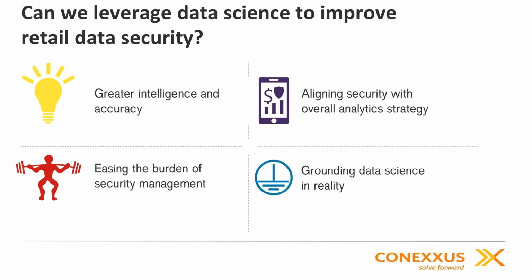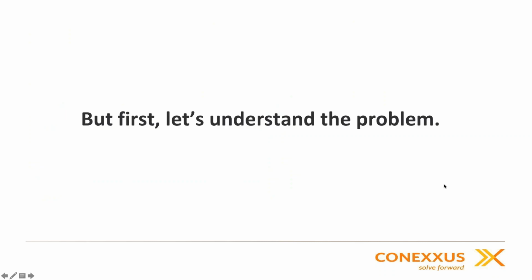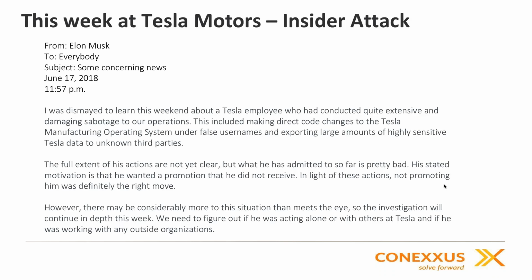And we'll also look into how security can work alongside other analytics programs that your business may be introducing to improve marketing or operations. And finally, we'll do our best to ground this discussion in the realities of running and managing C-store operations, whether you're a large or small retailer. But first, let's understand the problem before we start thinking about the solution.